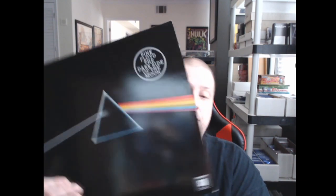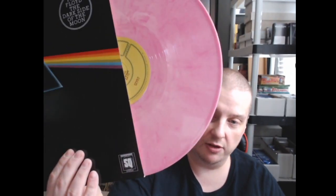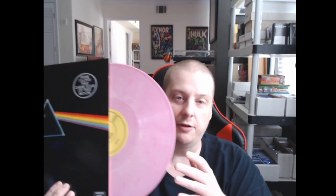Here's another example, Pink Floyd, Dark Side of the Moon. This is a new pressing, and it is pink. It's like a bootleg UK pressing or something like that. These things still go for good money, $30, $40, and you can see that nice pink look. So it's like art too. You get that nice turntable, they get a nice glow, nice setup. People really get into this stuff, and other than listening to Spotify or something, it really is the best way to listen to music.